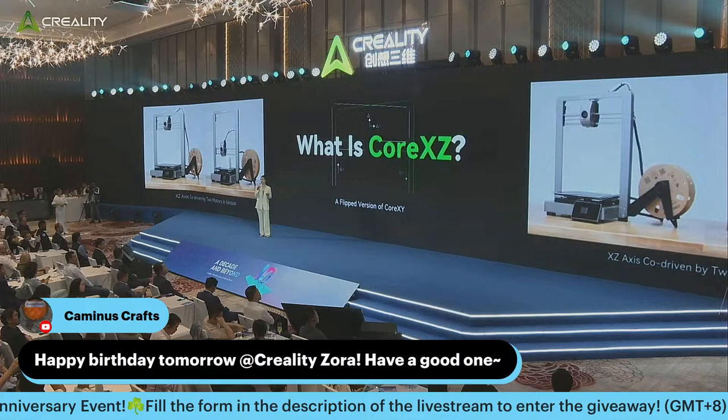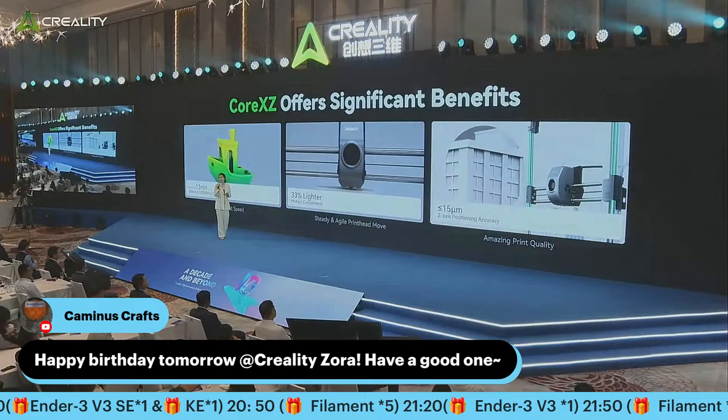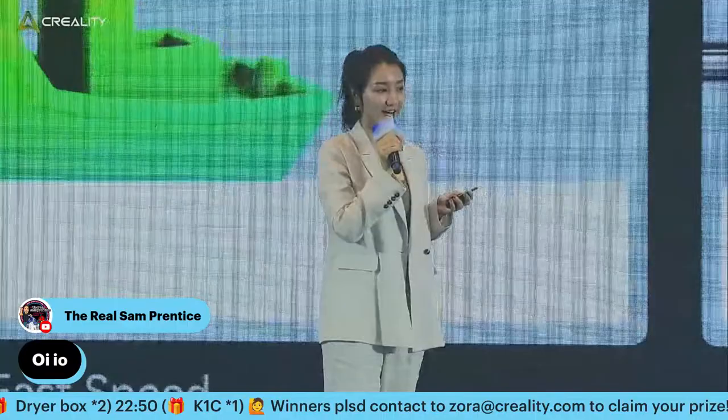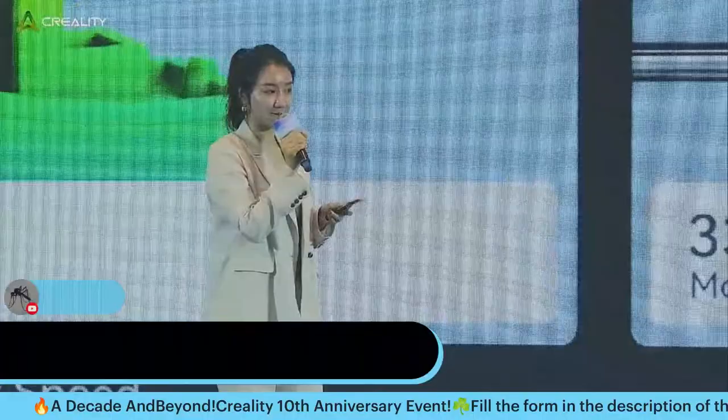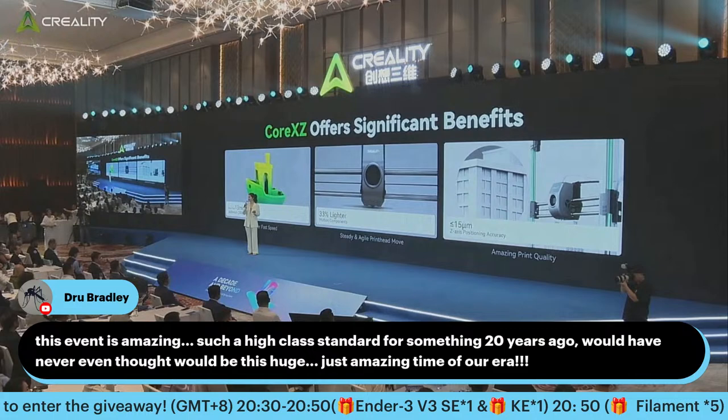First and foremost, it allows super fast speed. With traveling force doubled, the XY motion becomes much more responsive. The print speed can reach 600 millimeters per second, and the acceleration can reach 20,000. Second, steady print head. In the Core XZ motion system, the motors are relocated to the base. The components are much lighter. Third, exceptional printing accuracy. The Core XZ motion system is made of positioning belts and rails, no lead screws or V-wheels anymore. Especially, the XZ positioning accuracy is no more than 15 micrometers.